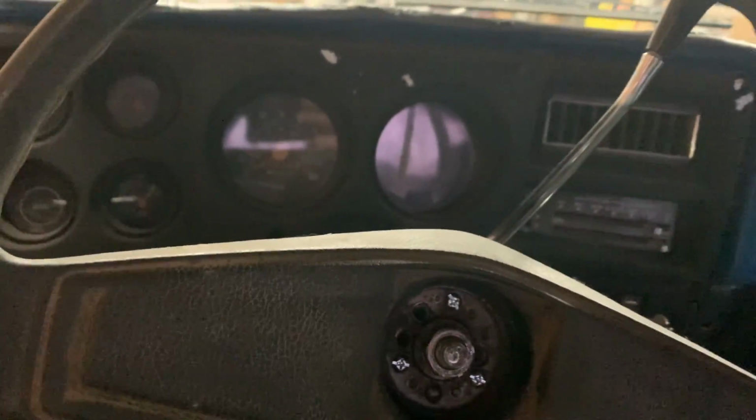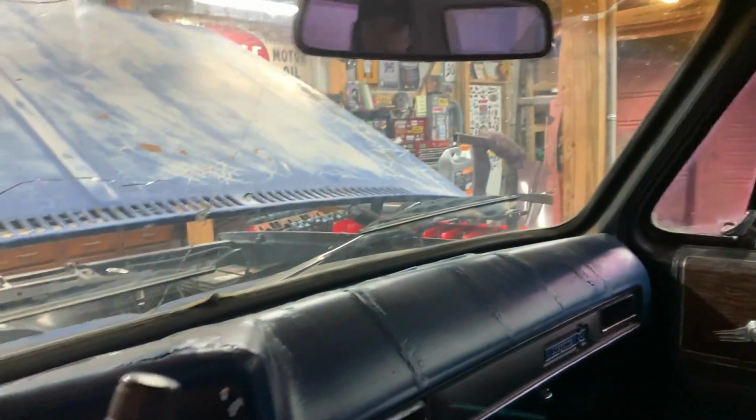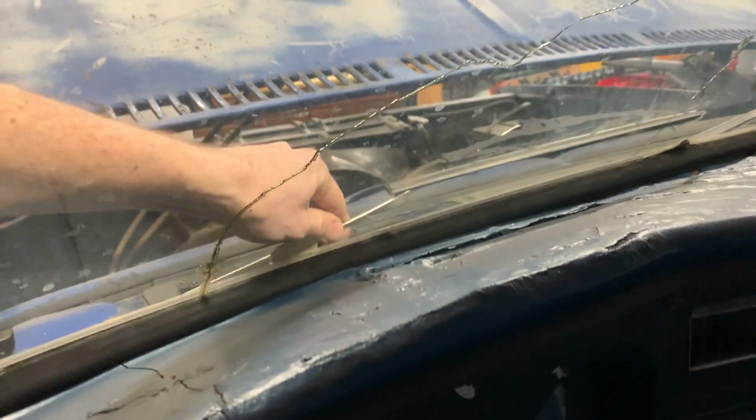I love the interior of a square body. So many memories. My dad's truck, Papaw's Blazers. Boy, that windshield is seeing better days too. You can't really see it in the camera, but it's cracked here, all the way up there. Do these things work? They moved. They seem like they're okay. Oh, there we go. Wow, that's a lot of dust. New Mexico dust.